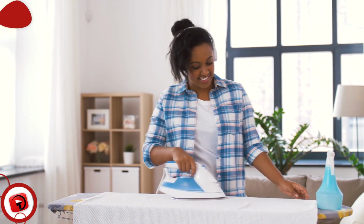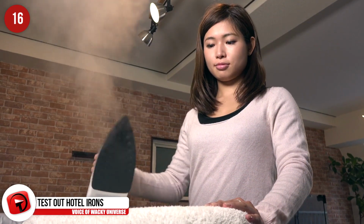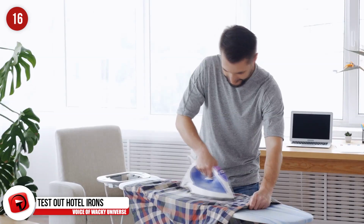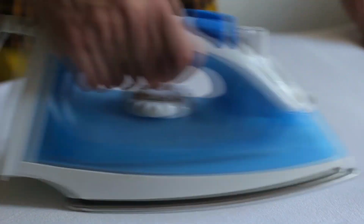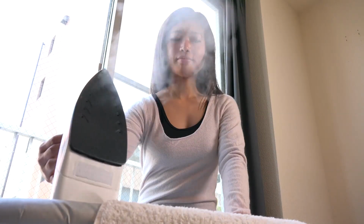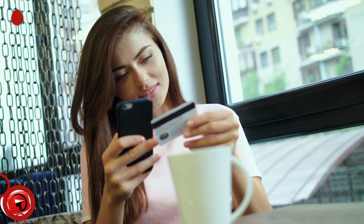Test out hotel irons. If you decided to forego the rolling method, or there are just some clothes that wrinkle no matter what, at least hotels usually come with an iron and an ironing board. Don't be so quick to turn it on and use it though. Before you iron your clothes, take a towel and run the iron over that. The hotel might not regularly clean the iron, leading brown deposits to stain your clothes. Always check beforehand.